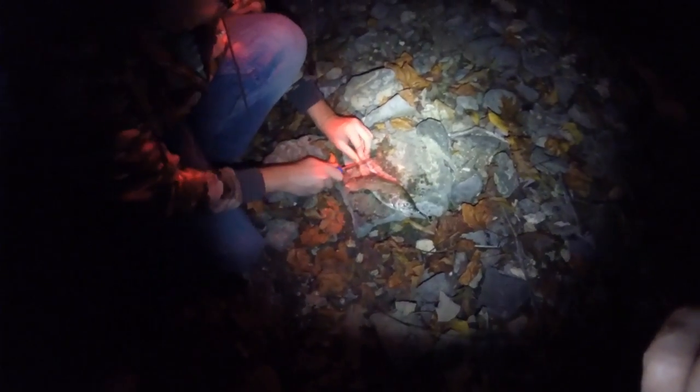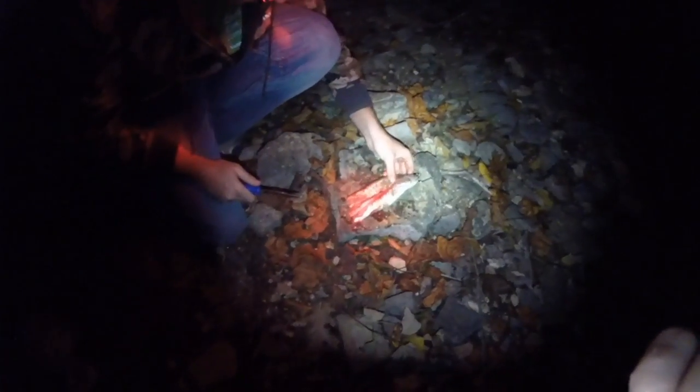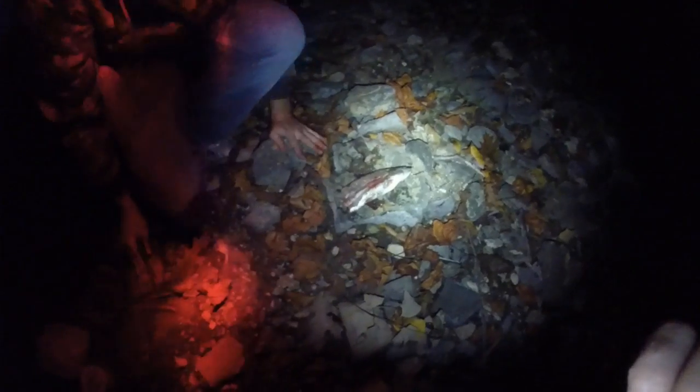Flappered trout. That's what you need right there. That's good bait. Good gator bait, with all these gators that are in this lake. That's where we're at, Lake Minnetonka, just as it's getting dark. Let's see what's lurking out there.